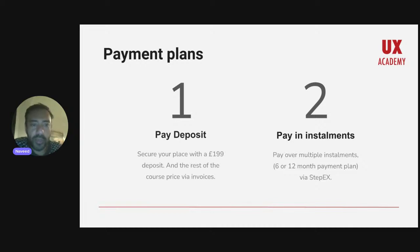A little bit about payment plans. There are 2 ways to sign up. One is to pay a deposit, which is £199. And then we agree how you pay the rest of it. You don't have to pay the rest until the course starts. The other option is we partner with a payment provider called StepX, where they offer 6 to 12 months of payments. So that means there's no deposit. You simply get approved via StepX, and then you pay StepX directly.